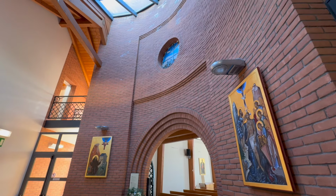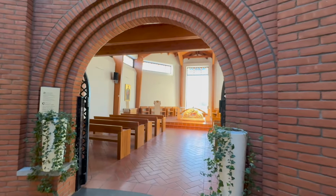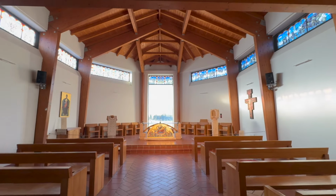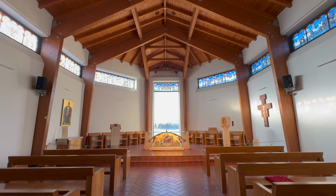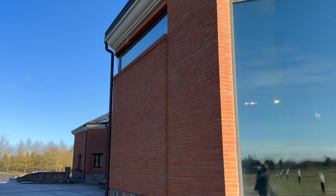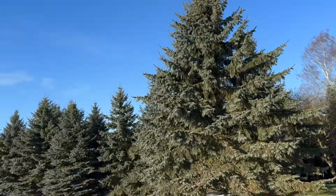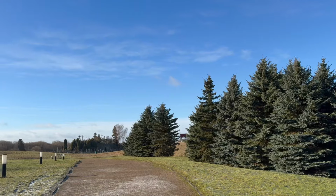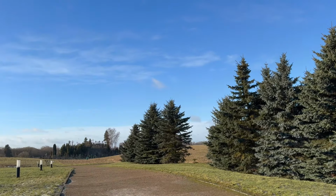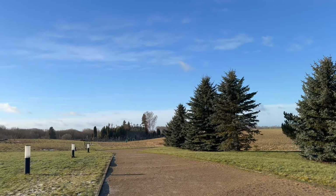So now I'm inside the monastery. So very cute, nice little chapel. Now time to make my way back to the meeting spot and continue on and go to our next destination.